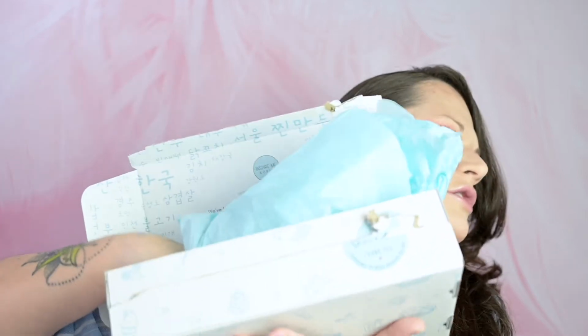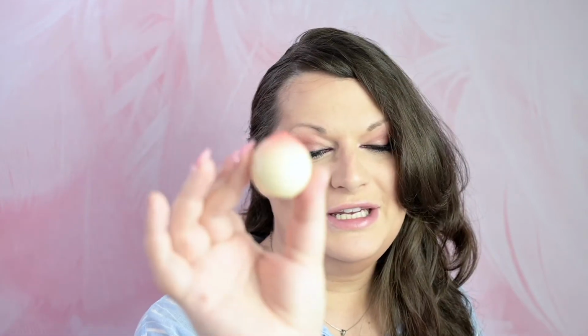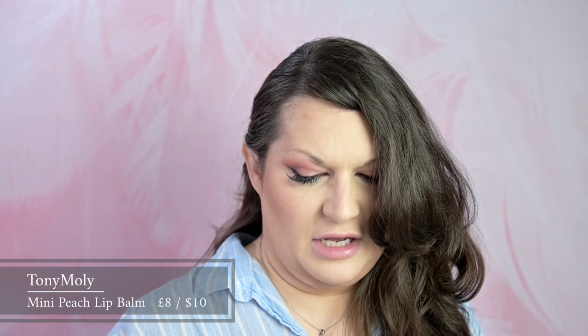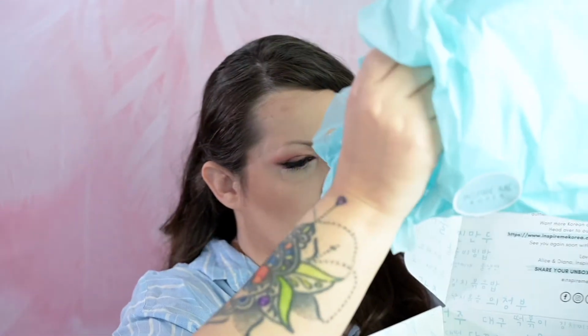We have something more. Like, look at this! Camera focus. Look at this, this is so cute! I'm guessing that's gonna be a lip balm. Oh my god, the smell of it, I'm already addicted. And do we have anything more? Paper. And last product is this Egg Pore Nose Pack.